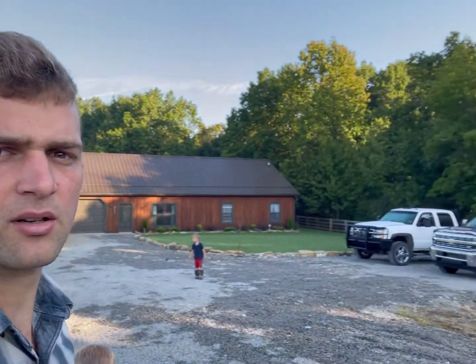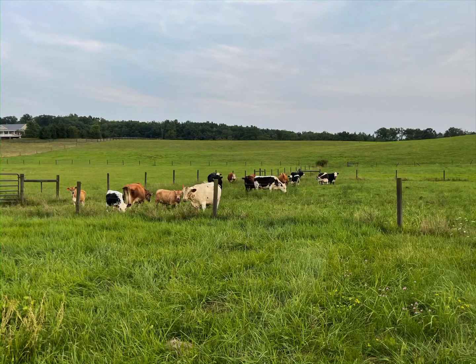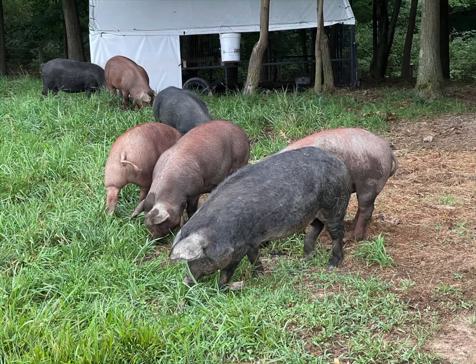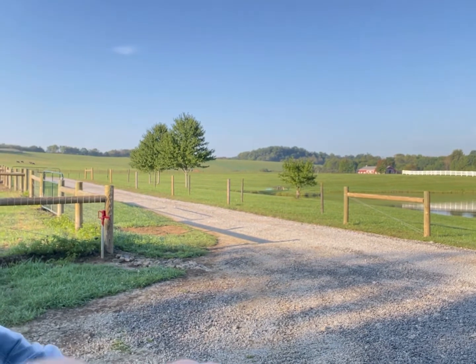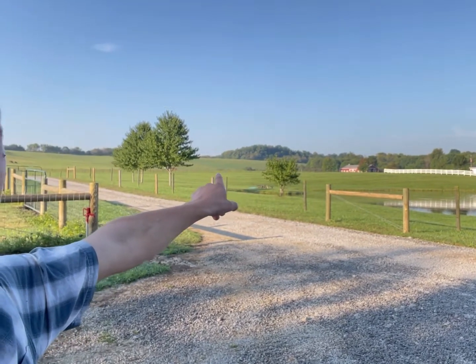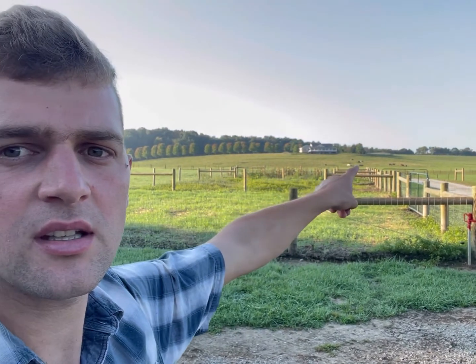And that's the homestead part of our farm here. We do have some cows and sheep and pigs. Not sure if you can see this, the red barn all the way right there. That is the barn that goes with our property here. And the cows are out there on the hill right there.